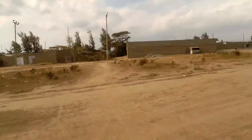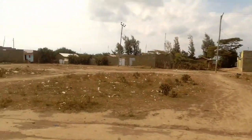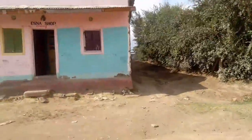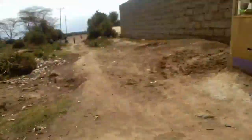So this place doesn't have so many houses. You can see the houses are very minimal. So I'm just wondering, I think this area is just forgotten, or people don't wanna settle in this area. The reasons, I don't know why. These are shops. And I'm passing around here. Yeah, look at this route. I can't use that route because I don't know where it's heading. But let me use this route.